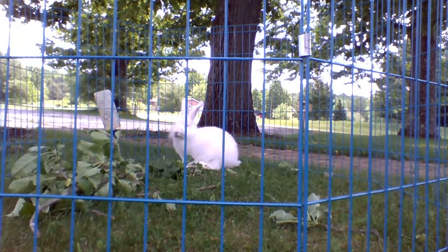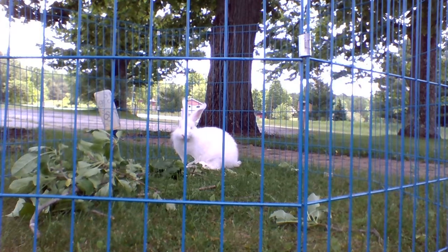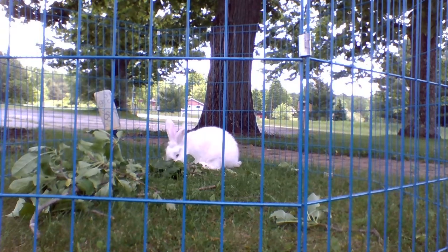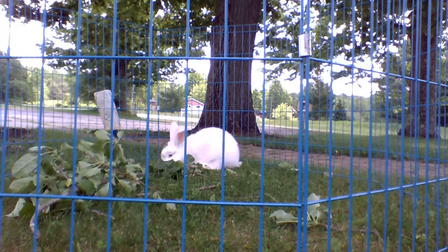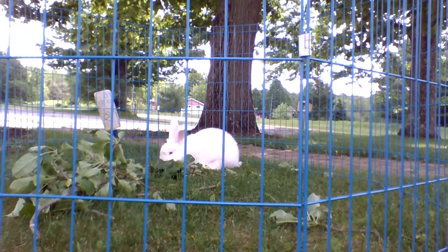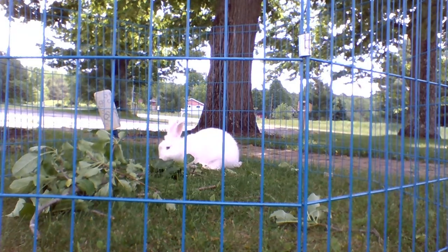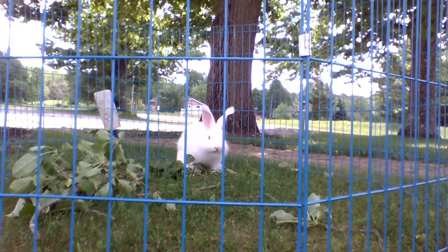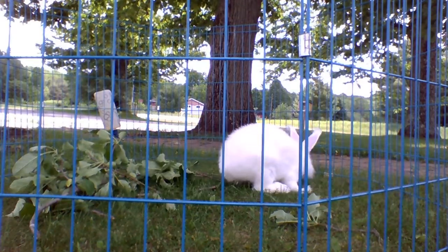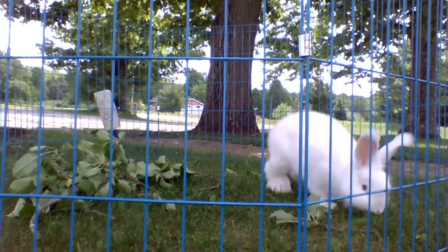So the greens in the pen with Bianca are freshly cut apple twigs and apple sticks. There's apple leaves on them and the twigs themselves. The grass, the twigs, the leaves, nothing has been sprayed. There's no chemicals used at all. They're far enough away from the road. They're just very, very healthy things for Bianca to nibble on and to eat.